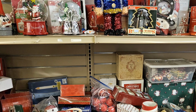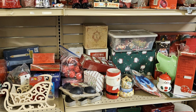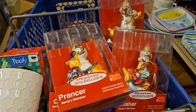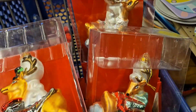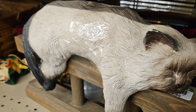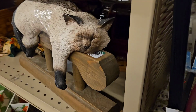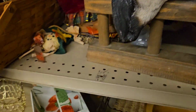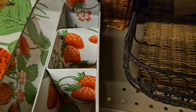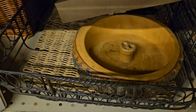I headed back to the Christmas area to spend a little bit more time. It was crowded the first time I was there, and I didn't get a chance to really look around. Some more items made it into the cart. I'm still debating about what's going to stay and what's going to go back. This one's for the cat lovers. I came back again to look at this strawberry utensil holder, but they wanted too much money for it. And there's a vintage nut bowl missing its utensils.